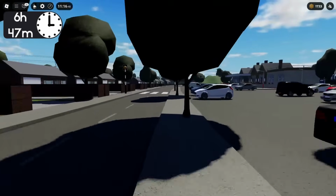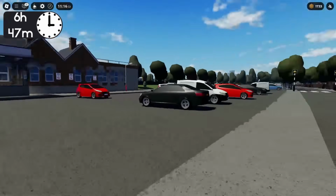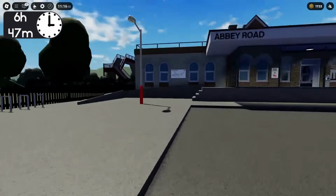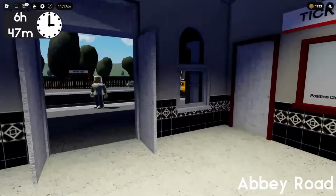I have made it to Abbey Road, questioning the placement of these trees. How can the developers make such a mistake? I have seen it through the entire map. Anyway, we need to check the boards for trains.